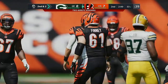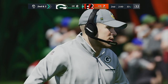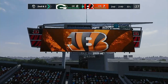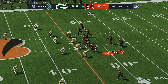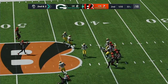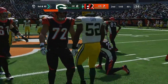Here's a 2nd and 2 now from the 33. They're passing here. Joe Burrow. He's going to drop this one down to Bernard. And he'll bring it up here to right at the 40-yard line. 7 yards there and a 1st down.